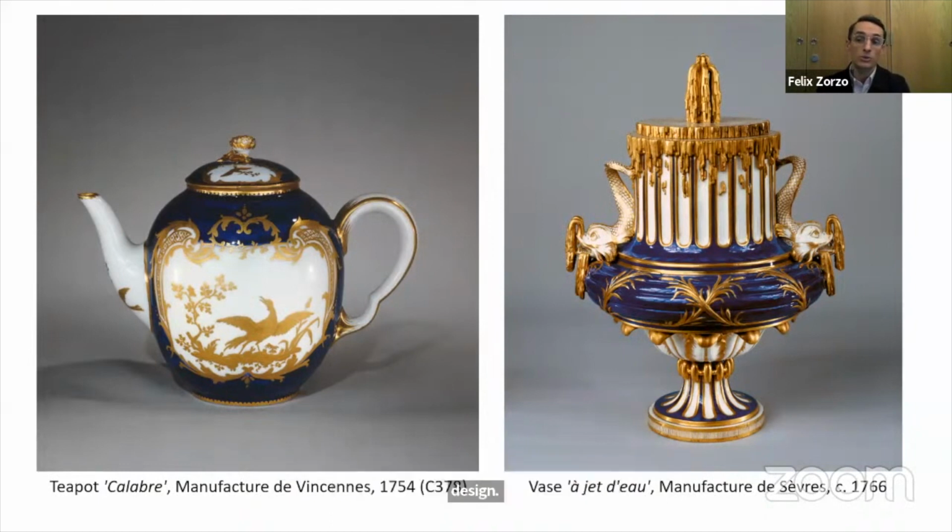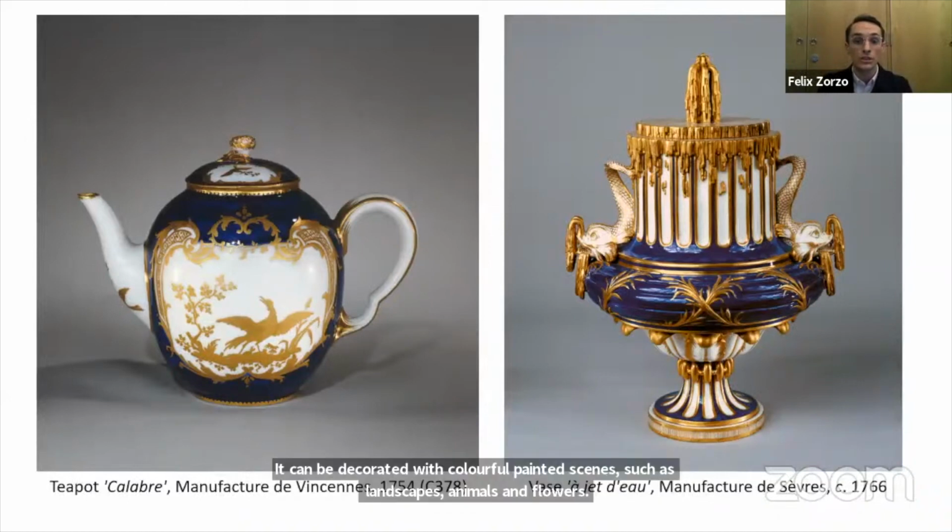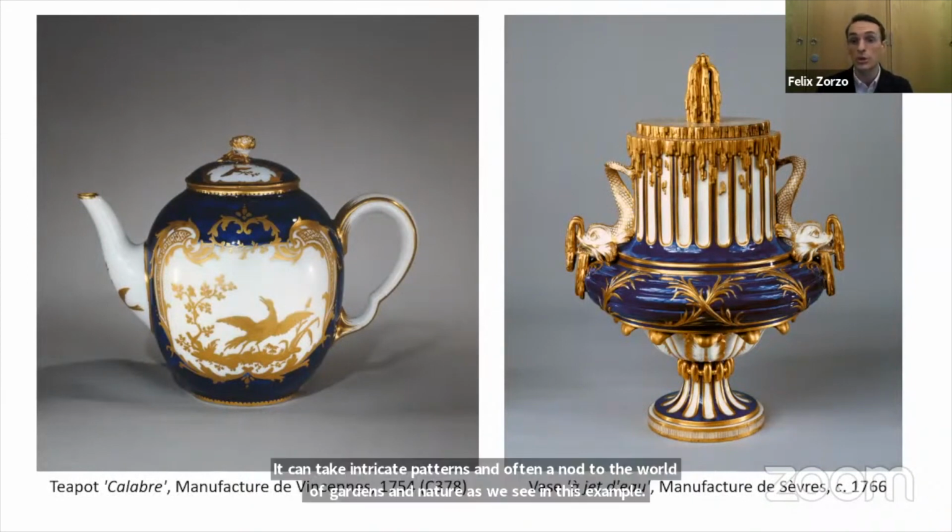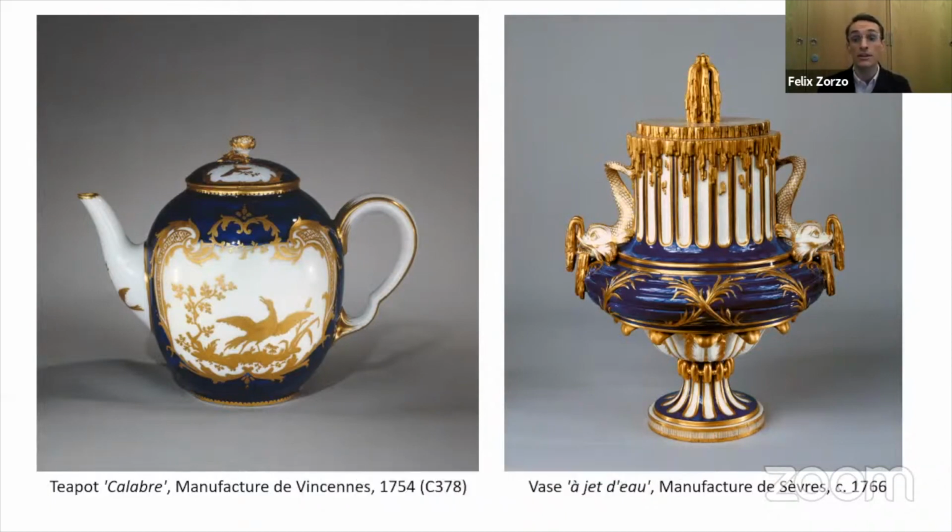It can be decorated with colorful painted scenes, such as landscapes, animals, and flowers. It can take intricate gilding patterns that at Vincennes and Sèvres often nod to the world of gardens and nature, as we see in this example. In the image to the left, an object produced at Vincennes when production started to pick up after the king's first investment, when Duplessis was the manufacturer's artistic director.